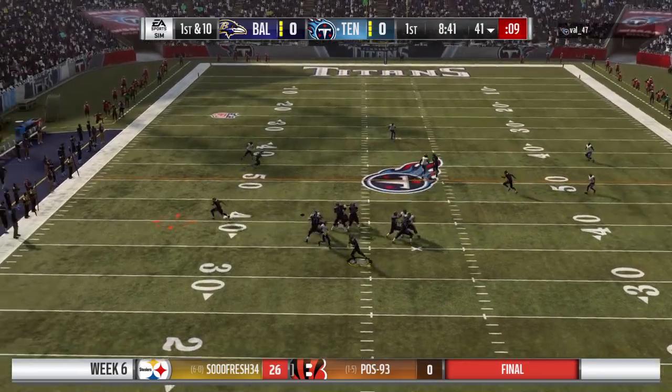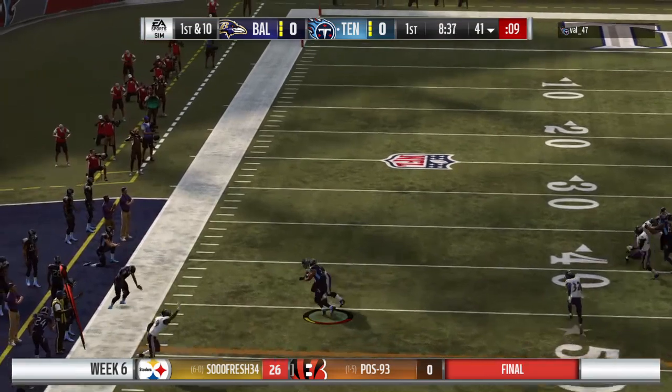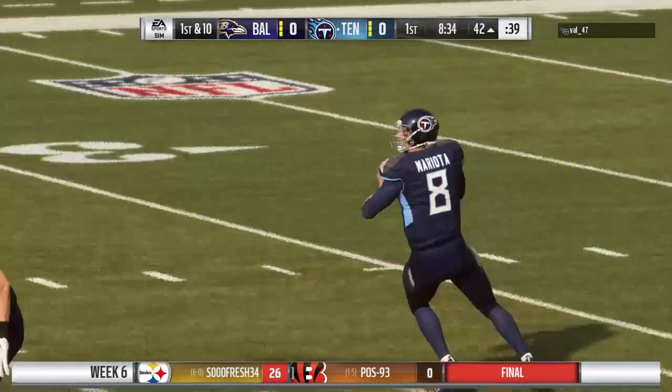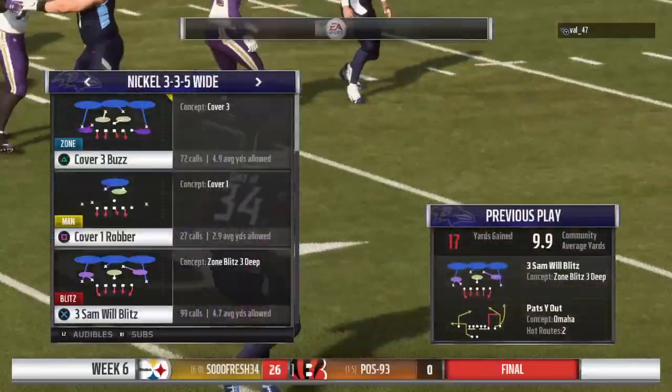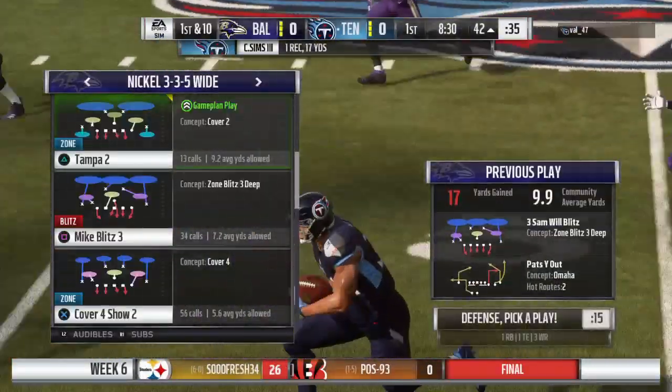A first down throw for Mariota. A dump off to Sims. And taking it across midfield and inside the 45. 17 yards on that play for the Titans. Nice little nifty play for him there.